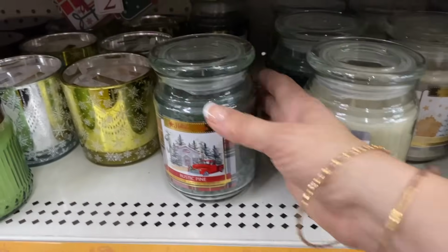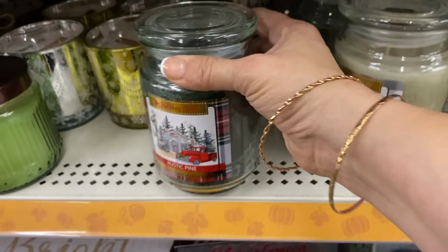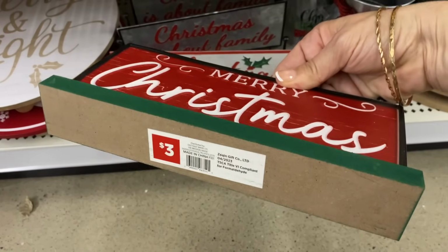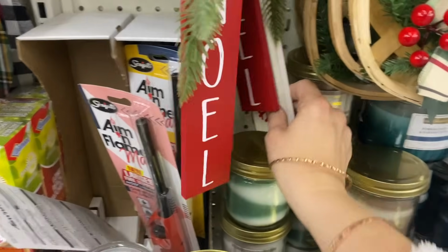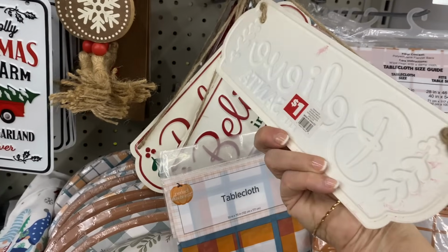I love picking up these gingerbread cookies. I use them in my kitchen every year. This candle smelled so good, and some super cute signs for only $3 as well. Found this little stand for only $8, and here are some more dollar goodies. These would be really pretty to hang on a wreath for $1, and this one also $1 too.